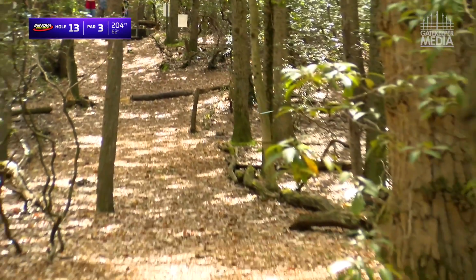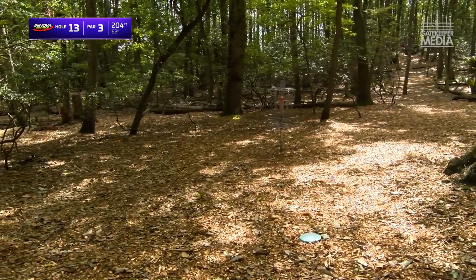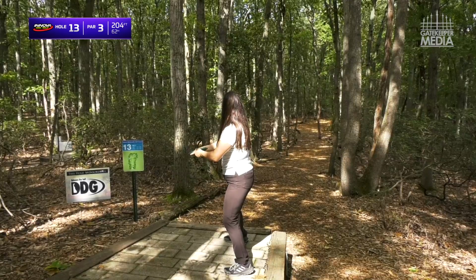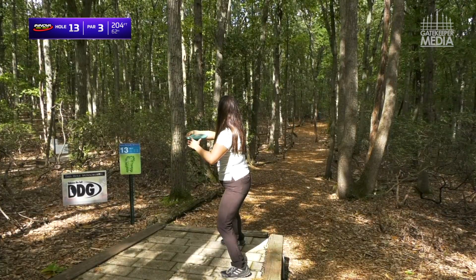Lisa going forehand, keeping that low. That could skip up right to the basket, and it certainly does. Very well executed tee shot there. Vanessa going backhand.